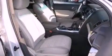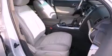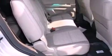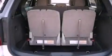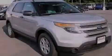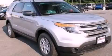The following features are also included: air conditioning, cruise control, full power accessories, a 6-speaker audio system, a 4-wheel independent suspension, 17-inch wheels, a rear spoiler, an anti-lock braking system, front and rear reading lights, and roof rails. Stop by today and test drive this automobile for yourself.